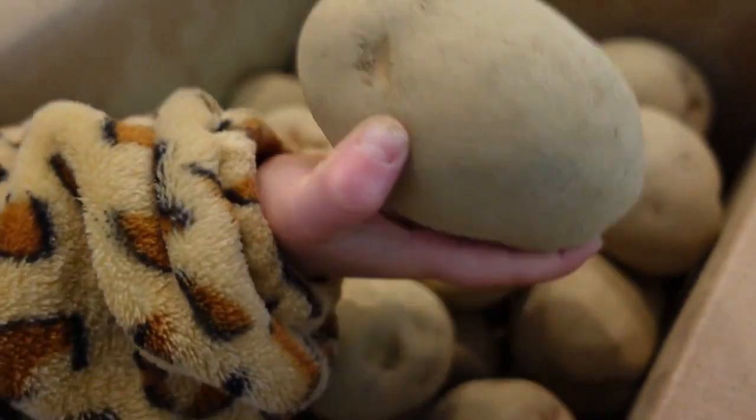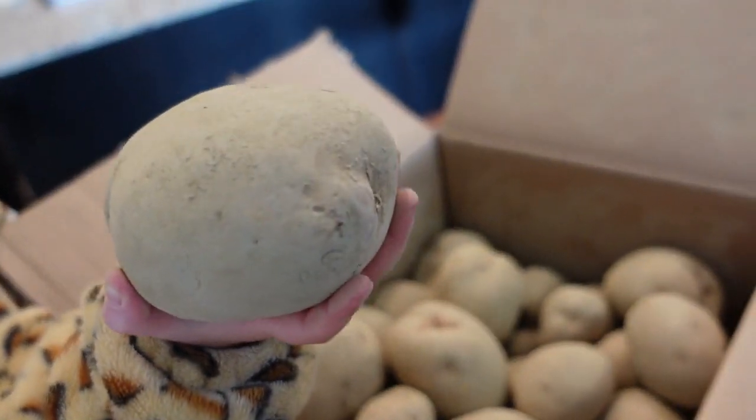So I had another package delivered to my friend's house, and it is some seed potatoes for Yukon Gold. So we'll be getting these in the ground probably in the next month or so.